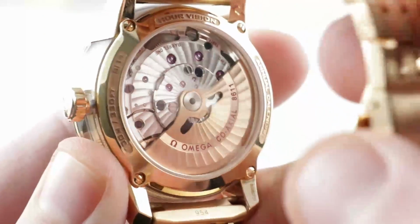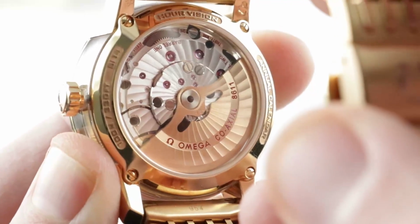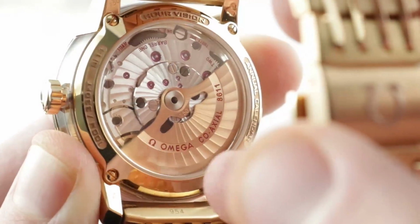Turn it all over, the caliber is impressive. Now, this is the 8611. The standard annual is the 8601.